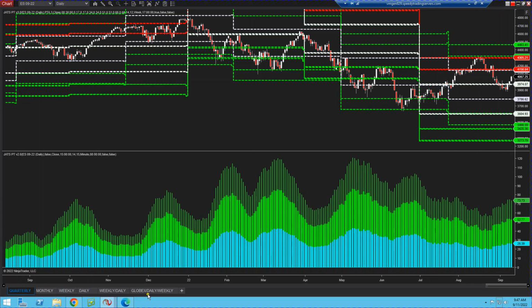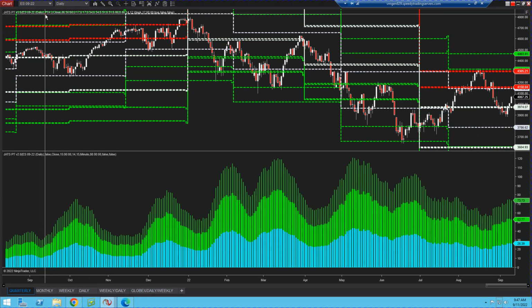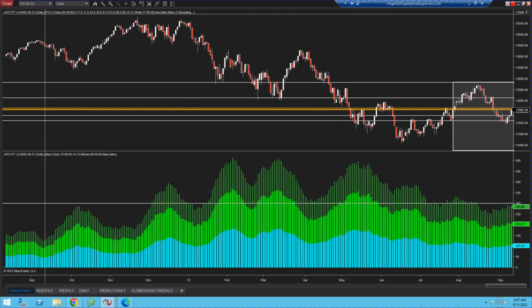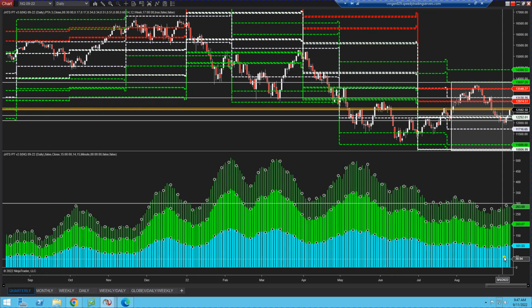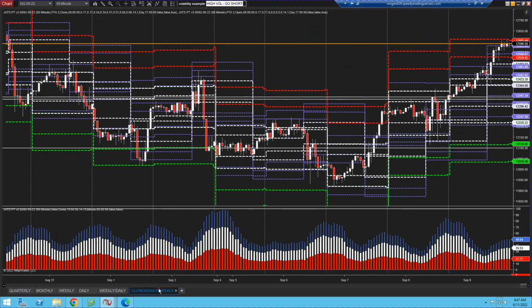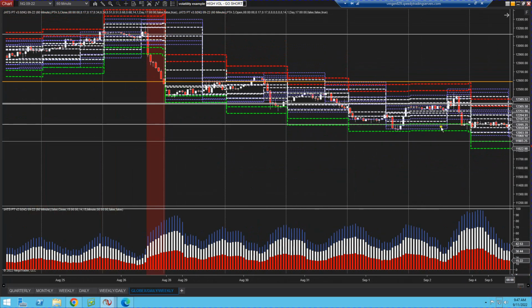So I want to show you one thing in the NASDAQ real quick before we go. And that would be to see the Globex daily weekly setup. I've got a template for us on Wednesday for our training. And basically, we can see that the market trades from the bottom of the daily Globex range to the top, from the bottom to the top, and stays inside this distribution most of the time.